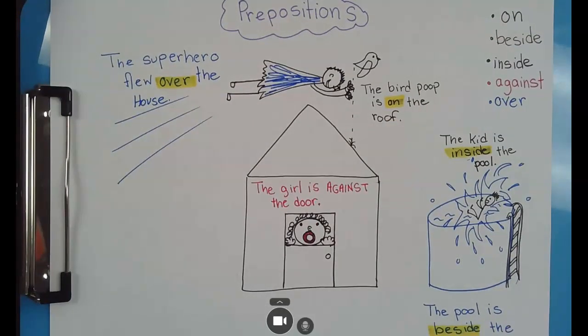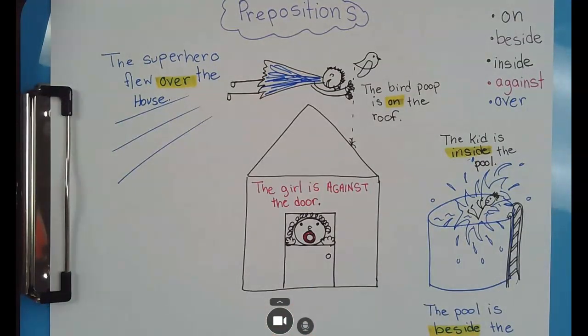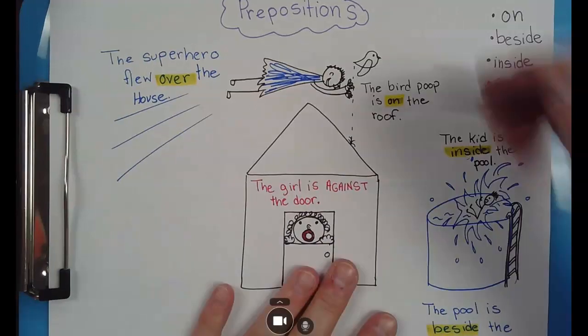So, let's see. We did that one. We did that one. Against. Inside. Over. Next word is going to be around. Around.